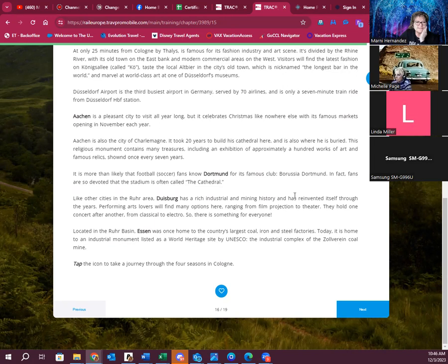Aachen is a pleasant city to visit all year long, but it celebrates Christmas like nowhere else, with its famous markets opening in November each year. Aachen is also the city of Charlemagne. It took 20 years to build his cathedral here, and it is also where he is buried. This religious monument contains many treasures, including an exhibition of approximately 100 works of art and famous relics shown once every 7 years.